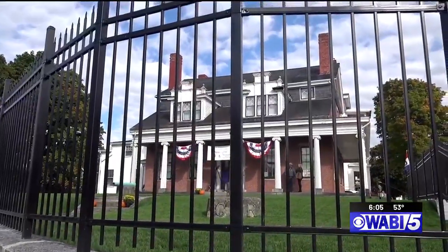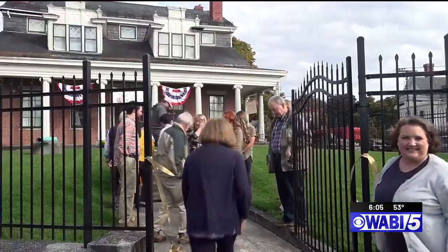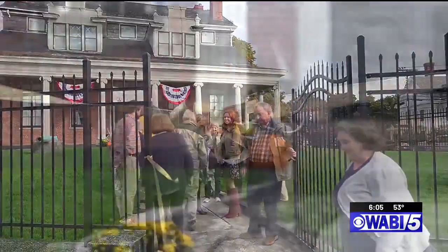One of the reasons that people visit places is because of this historic architecture and the historic integrity of the community. So keeping these buildings and restoring these buildings is part of the economic development of any community.